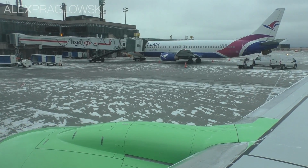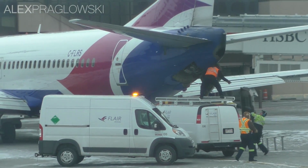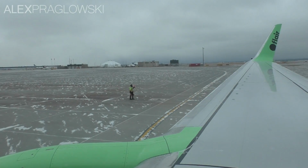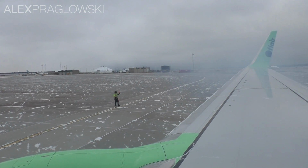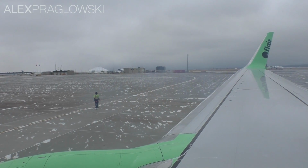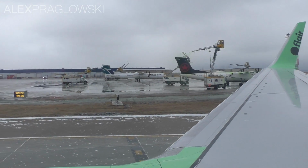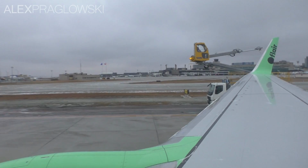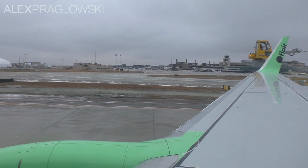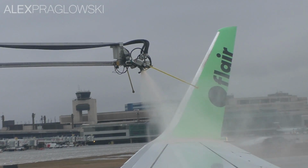As we push back for de-icing, you can tell that Flair can't wait to get rid of those old 737-400s. We ended up boarding the aircraft about 30 minutes late, and then were told we had to wait even longer at the gate due to traffic on the de-ice pad. Unfortunately, we only received a spray of Type 1 de-ice fluid today, which doesn't match the livery as well as Type 4 fluid would have.